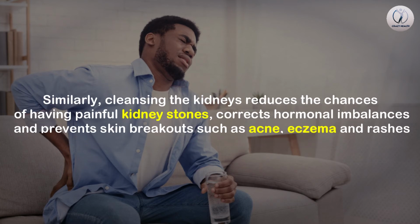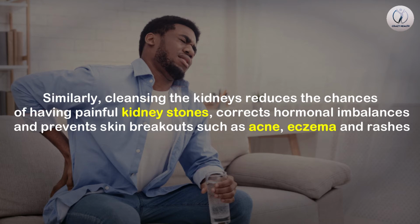Similarly, cleansing the kidneys reduces the chance of having painful kidney stones, corrects hormonal imbalances, and prevents skin breakouts such as acne, eczema, and rashes.